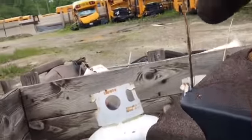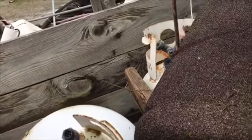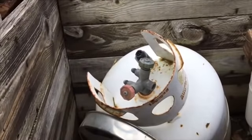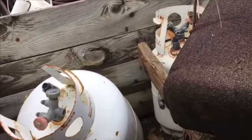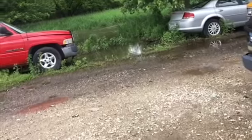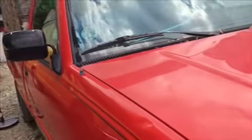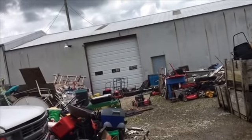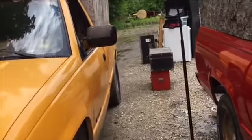I guess these things are not propane tanks. They're like Freon bottles or something, I don't know. Oh, and Gil Skills wants to come out here. Now, who could handle this? Gil Skills or Scrap and Pallet Man? I think I'm better off going by.